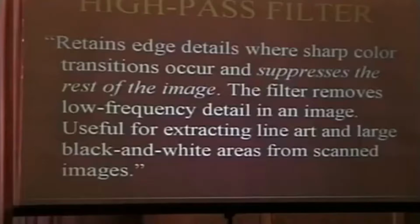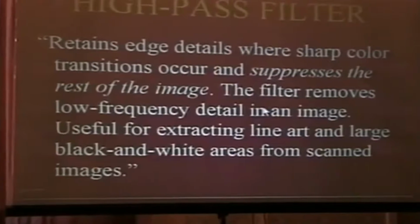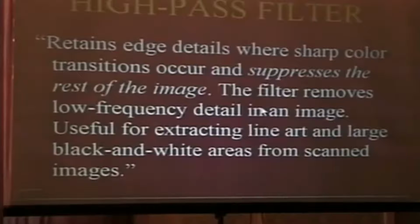For example, from Adobe Photoshop, we see this description of what a high-pass filter does to an image. Emphasizes edge details. The important thing is it suppresses the rest of the image. The filter removes low-frequency detail in an image. It's used for extracting line art and large black and white areas from scanned images.